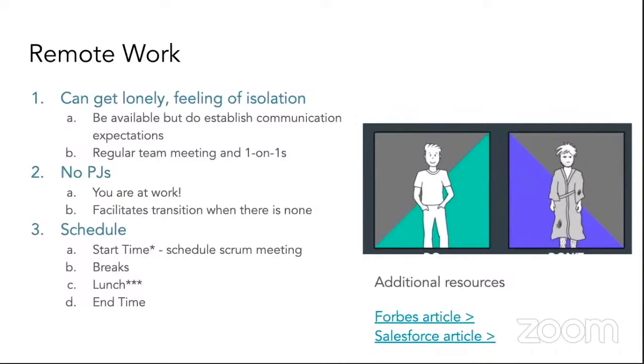So for example, you know what time you will be able to respond. And if you're an employee and you have a manager, please communicate with them when you are not available. So there's that understanding of availabilities, and regular team meetings and one-on-ones. Connecting with your team members individually on a weekly basis is recommended.